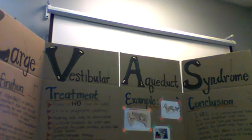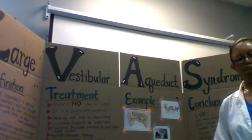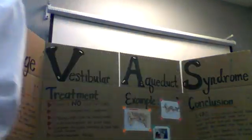And then in conclusion, LVAS is a sensorineural hearing loss that progresses over time, but with proper treatment, you can have a full life. You just have to be very careful. And before I'm done, I'll let you listen to the audio.